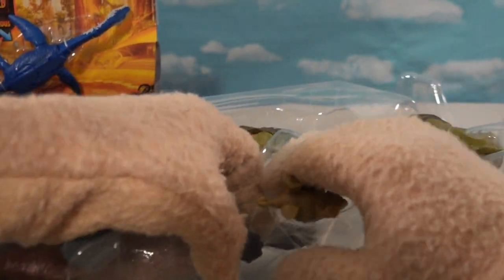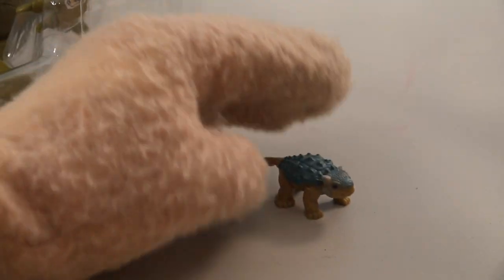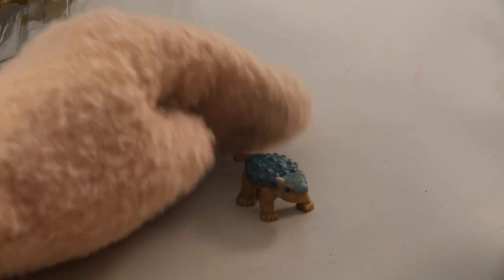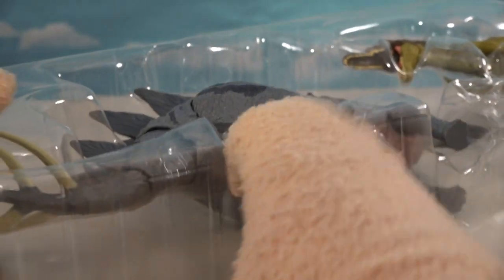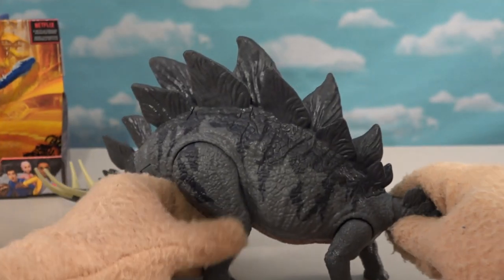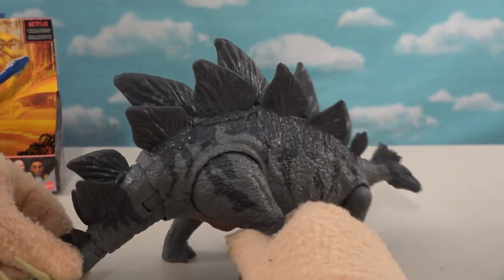Hey, let's see what's in the package here. Look at this, we get a little figure of Bumpy. Now we've got 2 of these guys. So yeah, little Bumpy, meet bigger Bumpy. And of course, if we look at these big exclusive dinosaurs, whoa, we got the awesome Stegosaurus! I love this guy with all the little things on his back there.